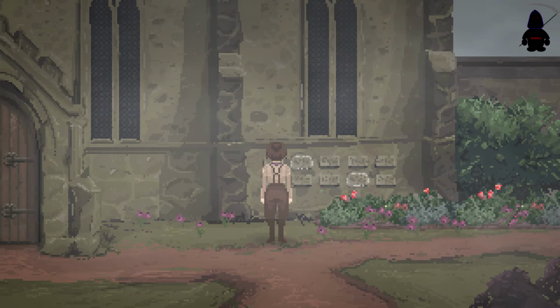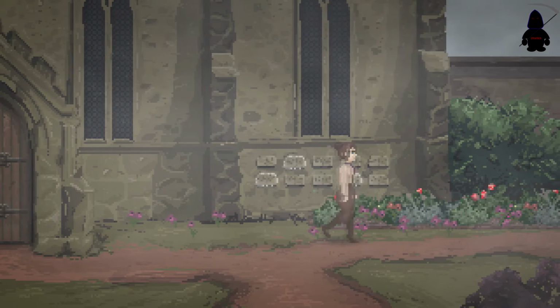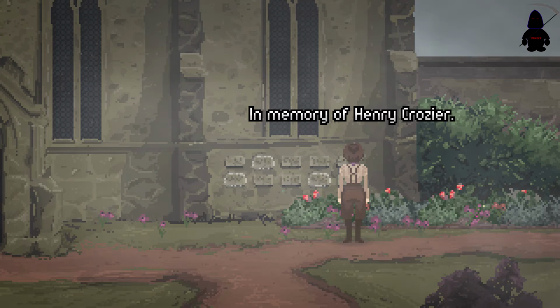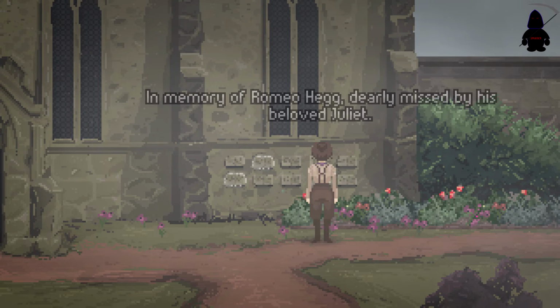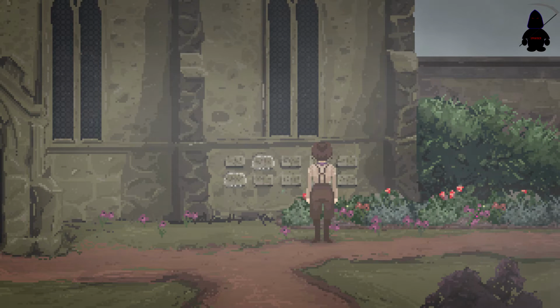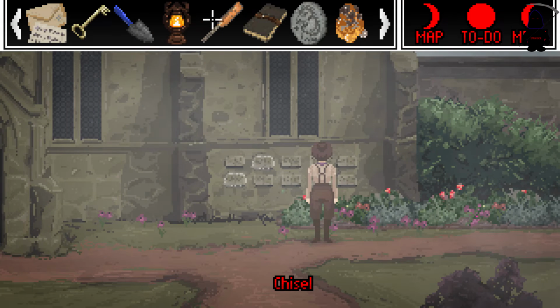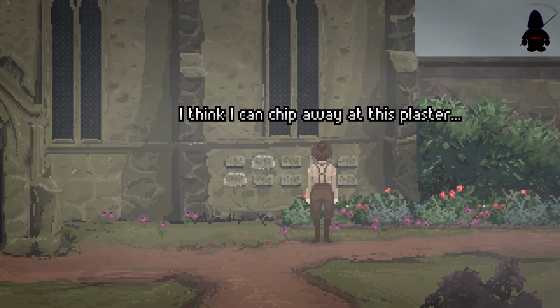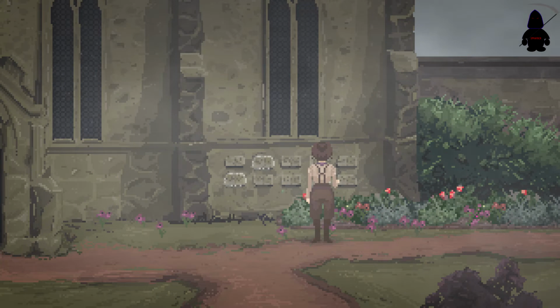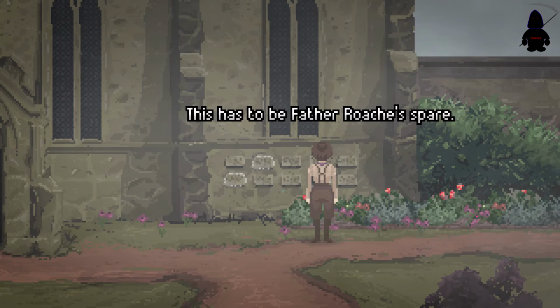In memory of Henry Crozier. In memory of Romeo Hegg. Dearly missed by his beloved Juliet. This plaque is surrounded by cracking plaster. Claro. I think I can chip away at this plaster. There's a key behind here. Era this fan... has to be Father Roach's spare.